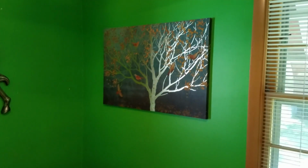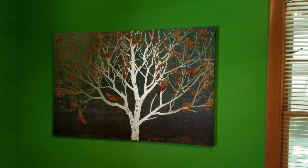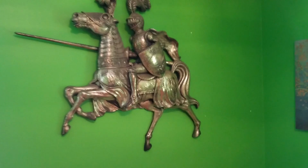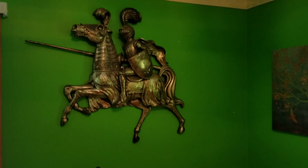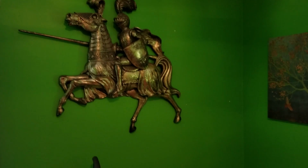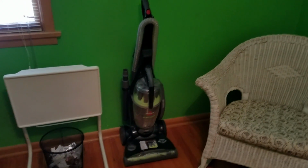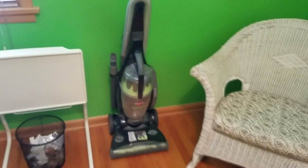I have this picture that is supposed to go out to my booth. I don't have the room for it yet, so it will stay here until then. And you'll recognize him. I have him hanging in here until I get a space out at my booth, and he will be going out next, probably. So got my vacuum sweeper. I had it in the closet, but I'll show you the closet, and you'll see that it's not going to fit in there.